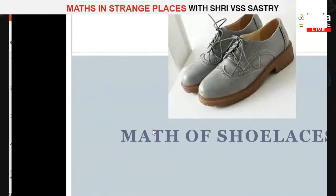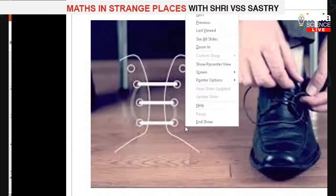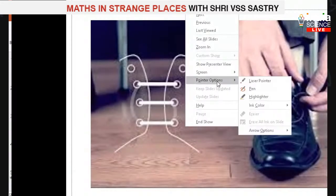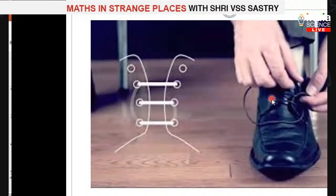So these are the shoes, normal shoes, which everybody wears, especially the students when they go to school. This is a normal lacing. Normal lacing means this is the least difficult kind of lacing. All the buckles are here, all the holes are here. Straight away now it is done. It is passed in a zigzag. That's how it is done.